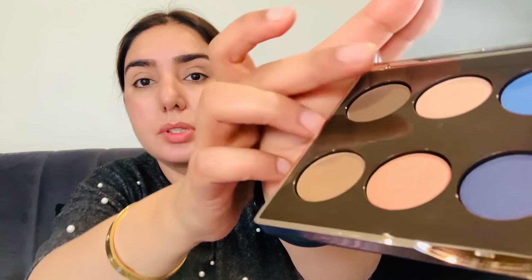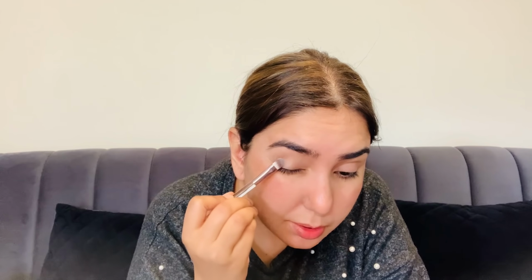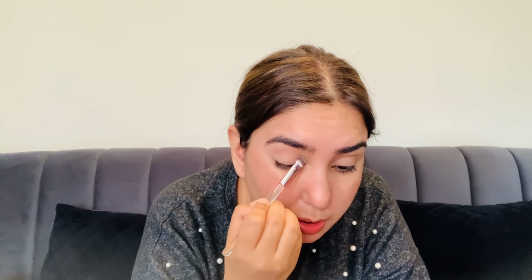So doing that, and then going into their palette, you're gonna set it with the lighter shade. For me, I will be using this shade and setting it in. Where is the brush? Alright. This primer feels very light. That is one thing I'm noticing, because I've used other eye primers and sometimes they are very, very heavy or they don't spread very well. And I'm not a fan of that feeling. So, setting that.